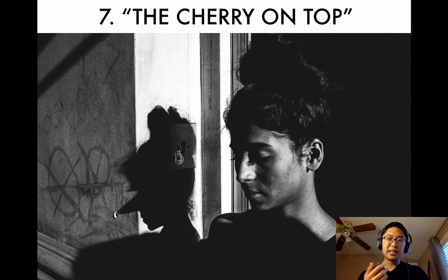Last tip, the cherry on top. If you're an American like me, one of the most delicious desserts we have is something called an ice cream sundae. It's a huge container full of ice cream on the bottom. Then usually you have bananas in the center. You have some whipped cream, more ice cream, with some chocolate, some almond sprinkles, and on the top you have a little cherry on top. An ice cream sundae is not an ice cream sundae without the cherry on top.